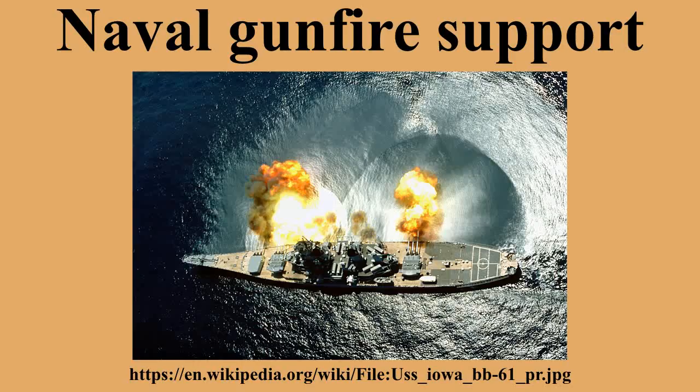This was the last firing of battleship guns in anger, as well as the first use of drone aircraft to observe targets and give targeting corrections. In the 2003 invasion of Iraq, NGFS was used in support of operations on the Al-Faw Peninsula in the early stages of the war by Royal Navy and Royal Australian Navy frigates.